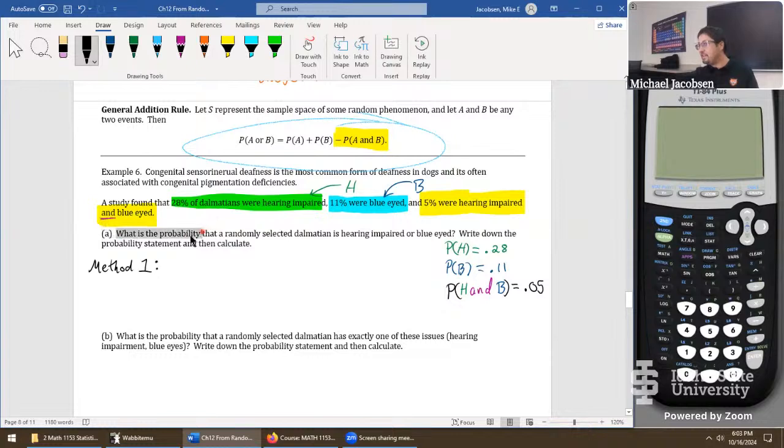What is the probability that a randomly selected Dalmatian is hearing impaired or blue-eyed? Now, the critical word in this write-up is the word "or." Missing the word "or" can lead us on a wild goose chase to get the right probability. But if you spotted it, that's great, because it reminds you that you're probably using the general addition rule. You need an "or" there, which conveys a plus. So probability hearing impaired is H, or B, blue-eyed. So we want that probability.